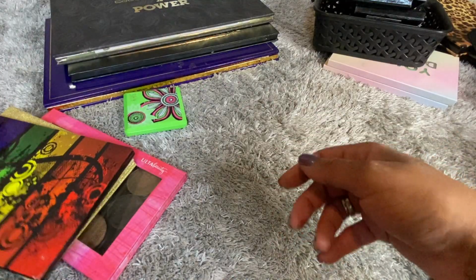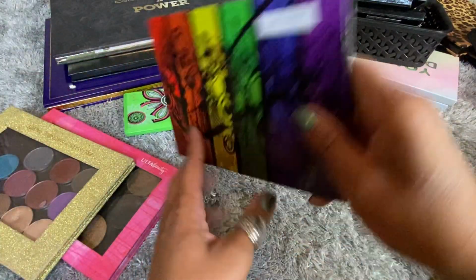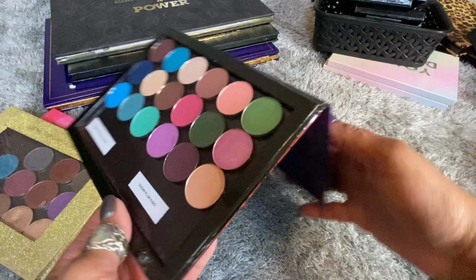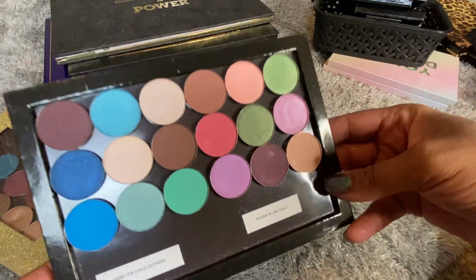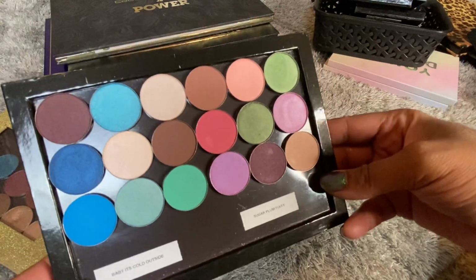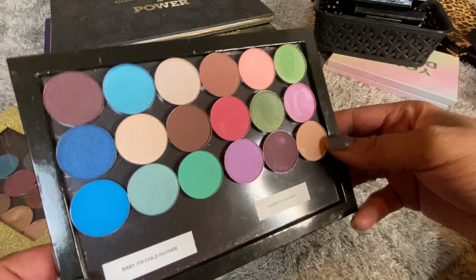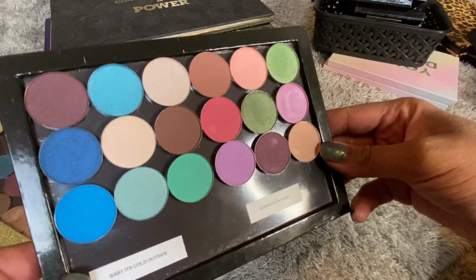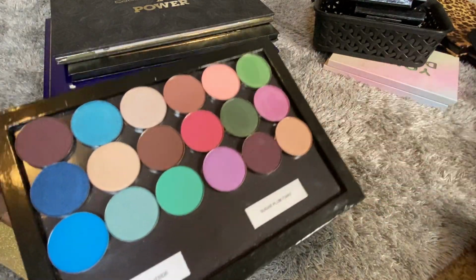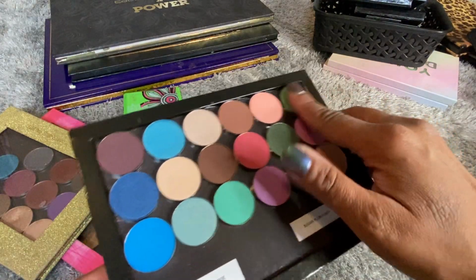So this one, let's see. I've got to get rid of this. I do not want this. I don't know why I bought this. This is a Carity palette. This reminds me of Coastal Scents. That's what it reminds me of. There's no reflect, there's no duochrome, there's nothing. They're flat. And I'm going to show you. Let's just pick this green one right here.